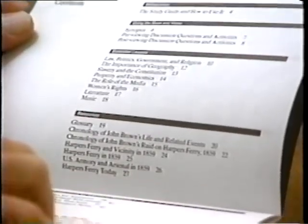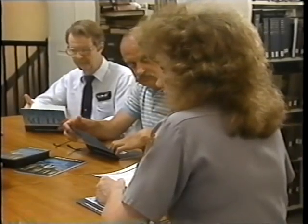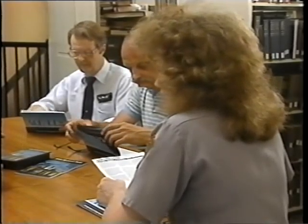How will it be distributed? All the eighth grade teachers in Jefferson County will get a copy as part of our partnership agreement, and then other schools across the country can purchase it from the Harpers Ferry Historical Association.